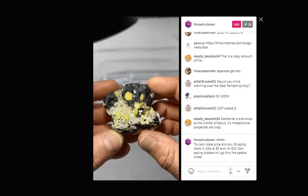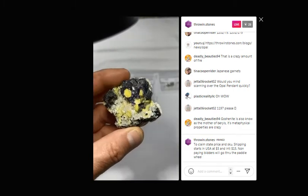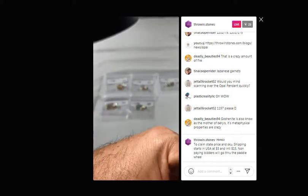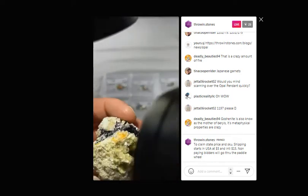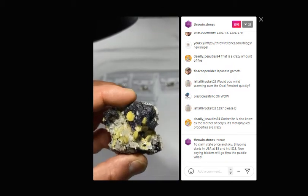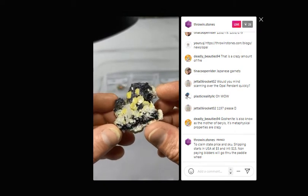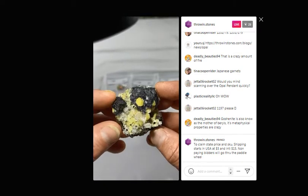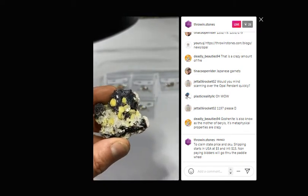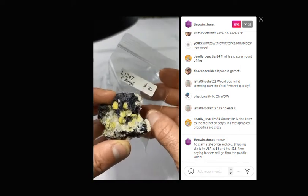Okay, so back to the mineral specimen situation. There's five minerals going on here. Let me see, there's a little bit of UV, but not with this amount of light. I have to turn the lights off to show the UV. I'll do that in a minute. There's a little bit of UV reaction here. There's probably some highlight opals. So there's five minerals on this one. This one is $80.